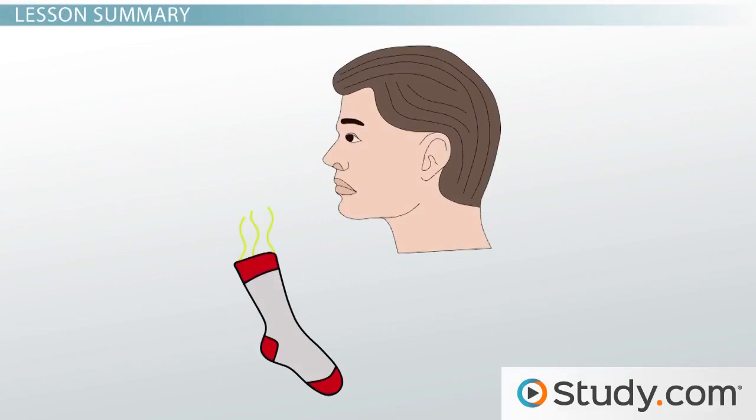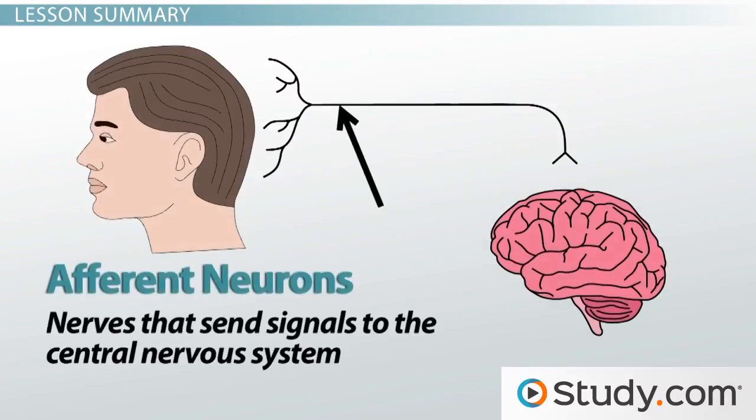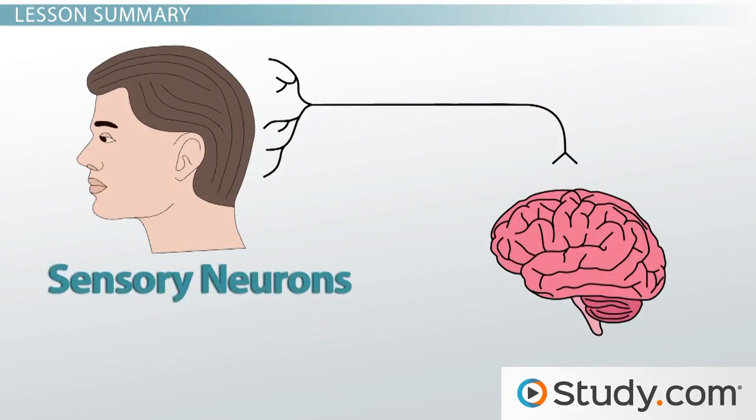Now, let's review all of our important terms in the context of our smelly sock example. You saw and smelled the sock because stimuli such as light and chemicals attach to receptors in your sensory organs. These sensory organs have afferent neurons, or nerves that send signals to the central nervous system. Afferent neurons are also known as sensory neurons. These sensory neurons are nerves that have a receptor which gathers information about environmental stimuli in order to send this information via action potentials to the central nervous system.